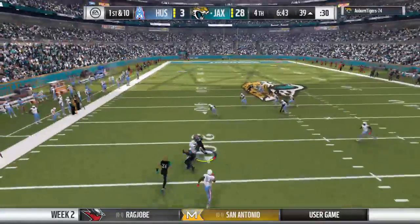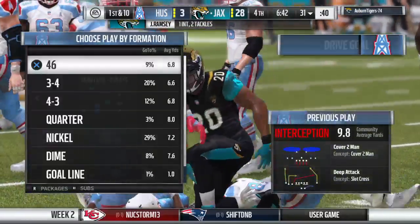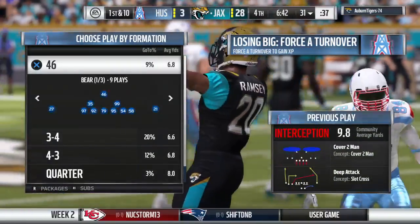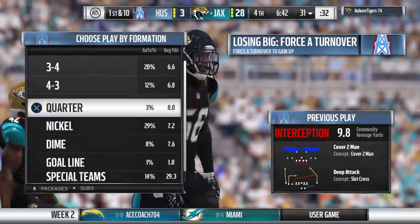And his pass is intercepted for the 4th time today. A great read, and it's picked off. And his guys are going to take over at the 31-yard line. Out comes the Jacksonville offense as they get set to take over here.